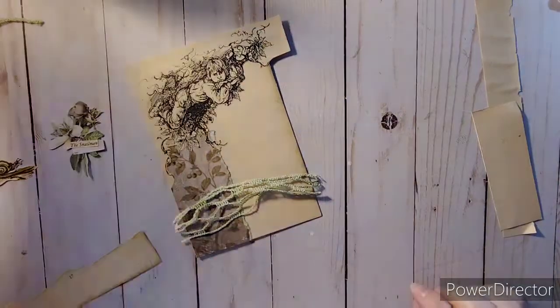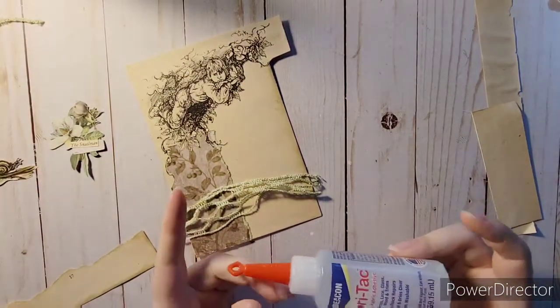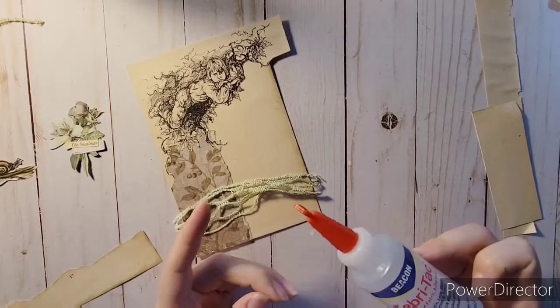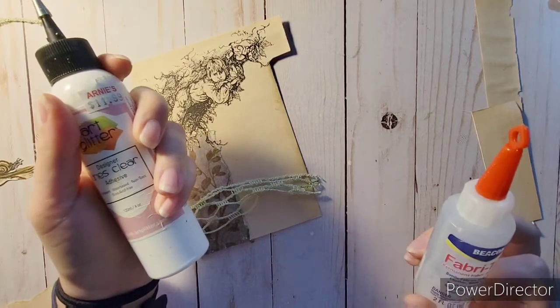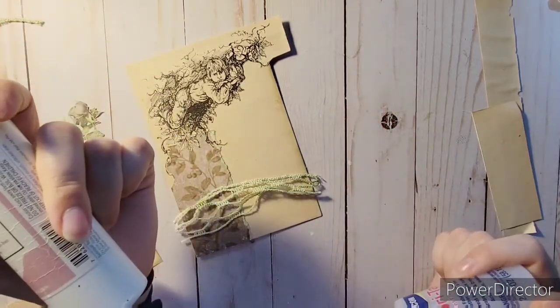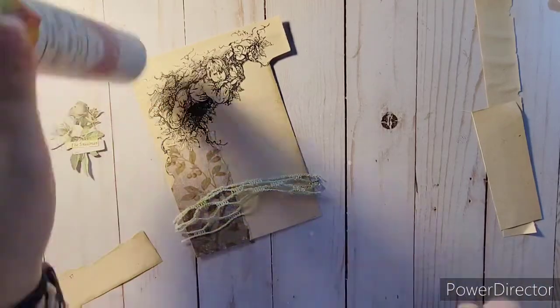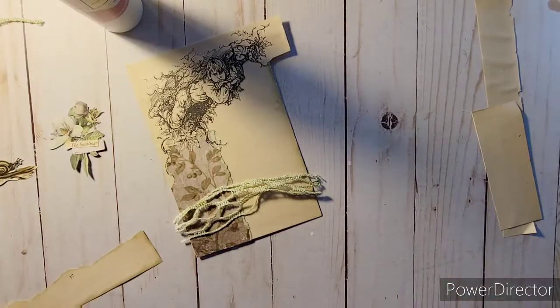I think I'm going to use my Fabri-Tac because that dries pretty fast. Although it's thin, it goes glossy, so I might use this, which dries pretty quick too. I might use my art glitter glue because that goes clear, but not as glossy as the Fabri-Tac does. I don't want glossy stuff showing. Glossy accent would be glossy too.